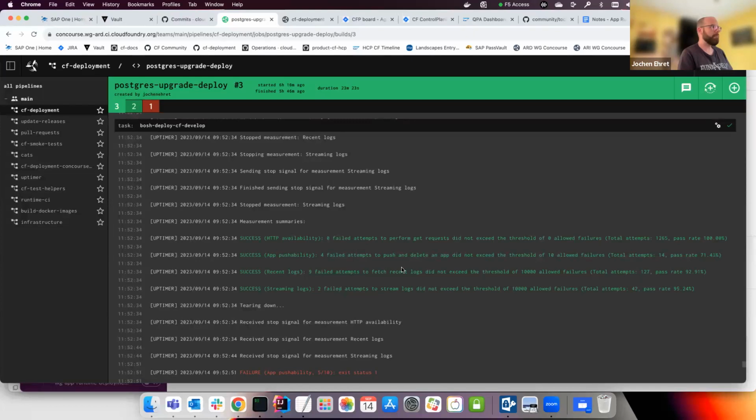So I would say we can release this as a minor release of CF deployment if there are no objections. Of course, we should print a hint: attention, new Postgres update may take some time depending on your database size. But in general, we've done the same here at SAP, but with an RDS managed Postgres, there was also a major version update, and yeah.